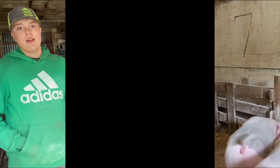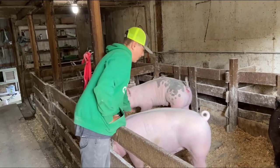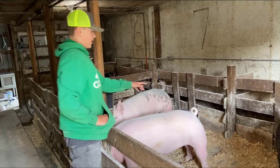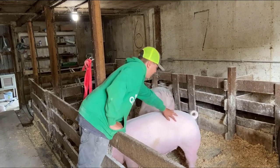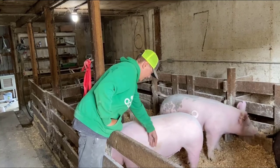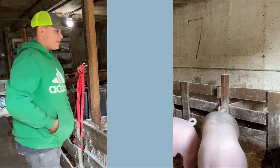corn and soybean mix. So the meat you can get from a pig are ribs, which are located on this part right here. You can get ham, which is located back here. You can get bacon, which is located right here, and sausage as well, right here. And you can also get pork chops.